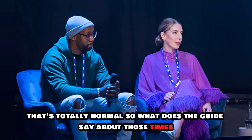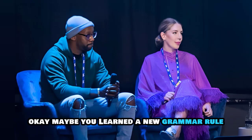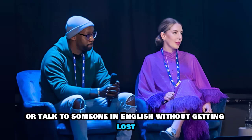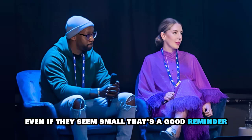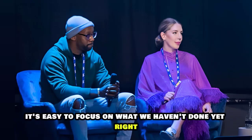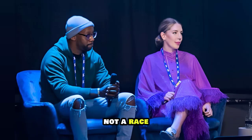So what does the guide say about those times? How do we stay motivated? It says to celebrate those little wins. Maybe you learned a new grammar rule or talked to someone in English without getting lost. Yeah. Notice those achievements, even if they seem small. That's a good reminder. It's easy to focus on what we haven't done yet and forget how far we've come. Exactly. And remember, learning a language is a journey, not a race.